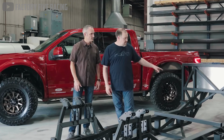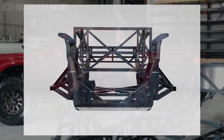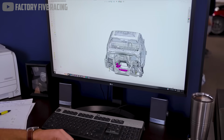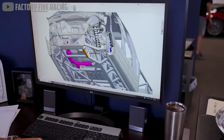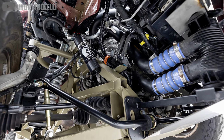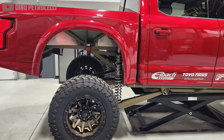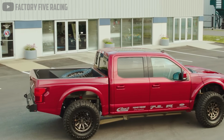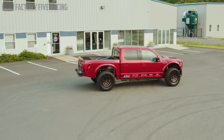To do that, it completely replaces the stock F150 ladder frame with a new 17-foot CAD design chassis. It weighs 100 pounds more than the stock frame, but is also nearly twice as strong. A custom off-road suspension kit bolts onto it, comprised of tubular control arms and remote reservoir Fox shocks, offering 16 inches of travel in the front and 20 in the rear.